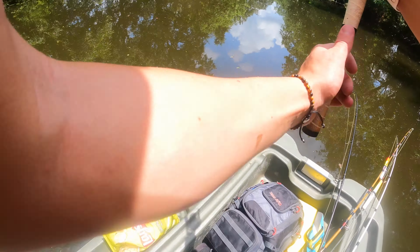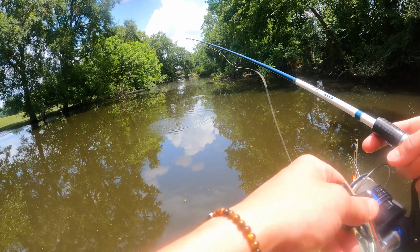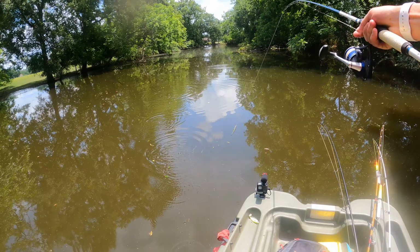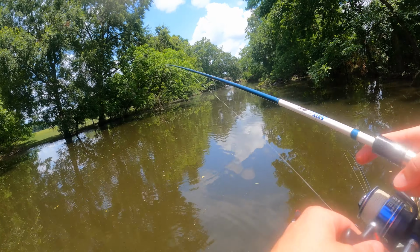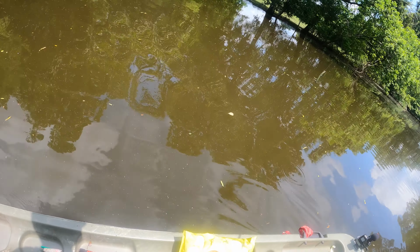Oh, there's a gar right there, right in front. Oh, scared him, dang it. I see another, I see another. There's a good bit out here. Here we go. Dang, they keep getting scared. There's a lot out though, with the sun just sitting on top of the water.